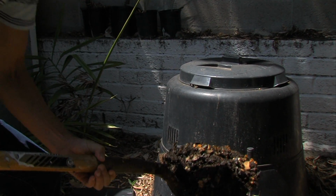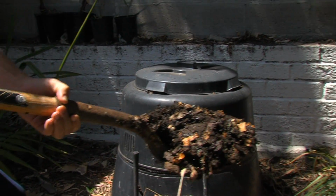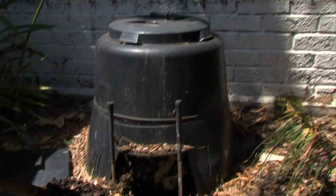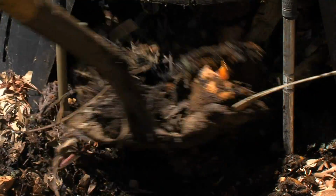Yeah, it doesn't even smell. Go for it. Doesn't even smell, Pauline, I promise. Should smell like a forest. Smells fine. Smells fine. Andrew Bowen, KPBS News. Supposed to smell like a forest.